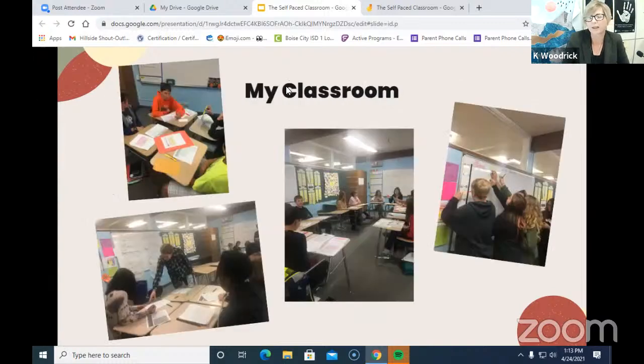This is what my classroom looks like. And again, as you can see, it's pre-COVID because there's no masks. But this is my ideal: students literally, and this is my classroom before the pandemic, they were always working together. They were always doing things collaboratively. I have them seated in groups.